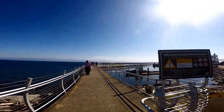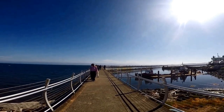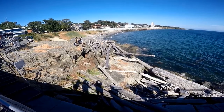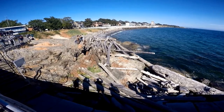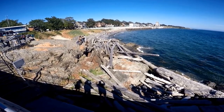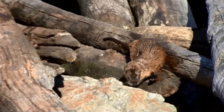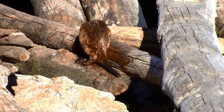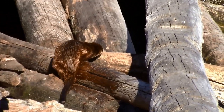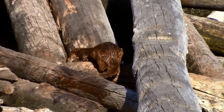The real draw to this area is the breakwater. The breakwater was built in 1916. This rubble mound breakwater is 2,500 feet long and is capped with granite blocks and a concrete walkway. It's roughly 1,000 granite blocks weighing 1 million tons. This was quarried at Hardy Island and shipped to Victoria for use in the breakwater.